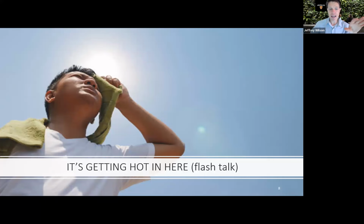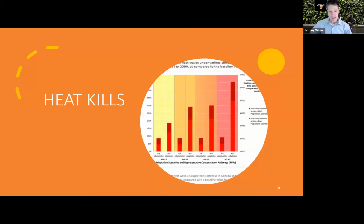And to put that into perspective, what it means is that in Canada, there will be over 2 months a year where it's not only unhealthy, but it will be unbearable to be outside for long periods of time. And if you want to switch, Mohammed, and this slide's a little bit dramatic, perhaps.